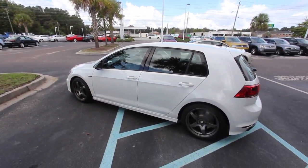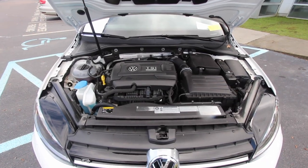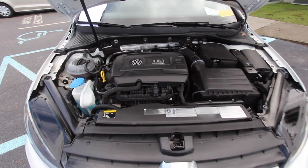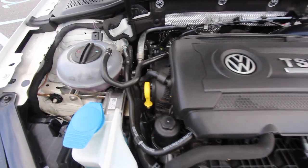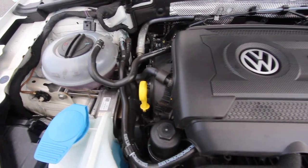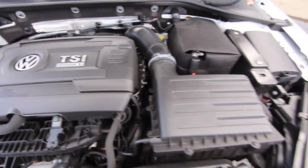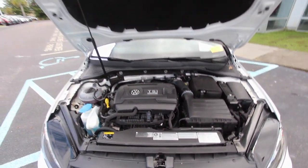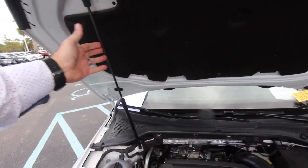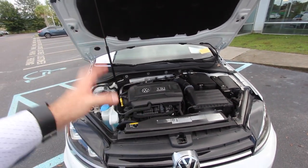And of course, we could not do this video today without having a test drive. All right, let's get a quick engine shot, let y'all hear that and look at it. So it looks pretty stock under here for the most part, okay? I like how there's a nice little shock there that kind of pops that hood open. But again, when you're looking at it, it just looks pretty much all factory.